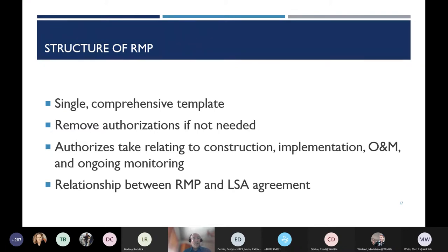So also the RMP is designed to authorize take relating to all different stages of project development. This is everything from construction and implementation to ongoing operations and maintenance and to monitoring, including both monitoring during construction and post-project monitoring. So you don't need to get one permit for the construction and monitoring during construction and a separate post-project monitoring permit of any kind. We can do all of this in one permit.